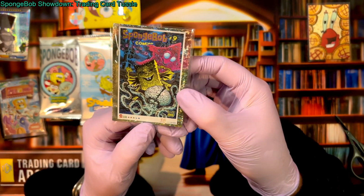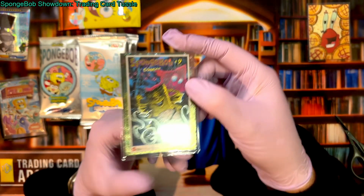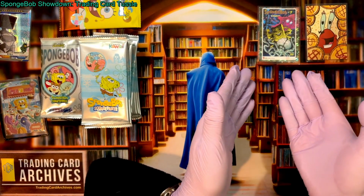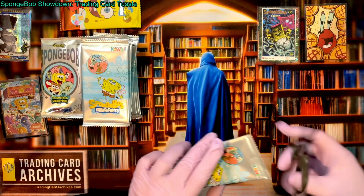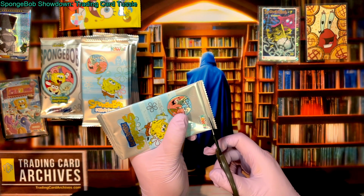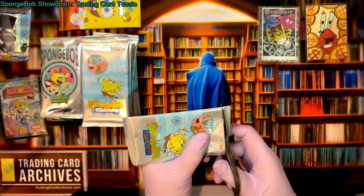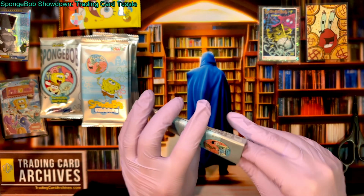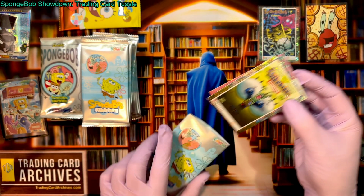And then the artwork on that is crazy. I mean, of course, it's a comic book cover, but still. It's a great art piece. I didn't know the SpongeBob comics got that dark. That's a really kind of dark image. Maybe I should be reading SpongeBob comics. I've never read one.